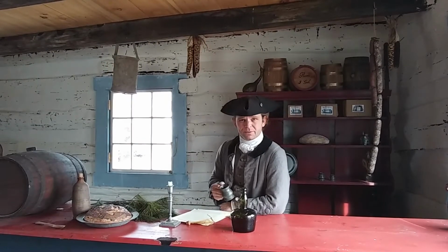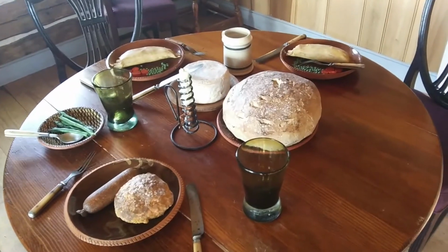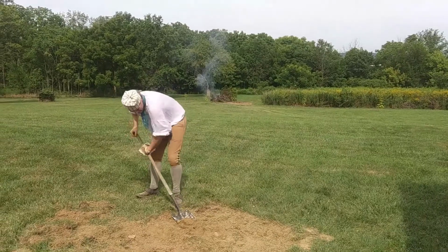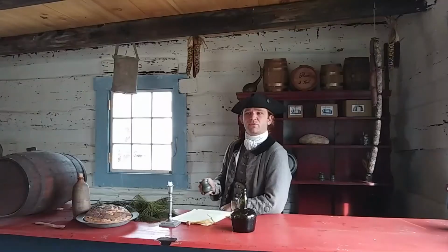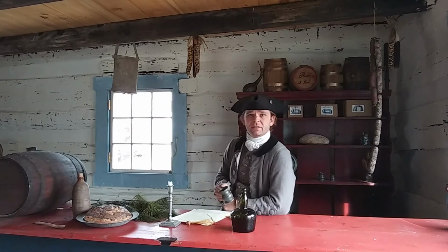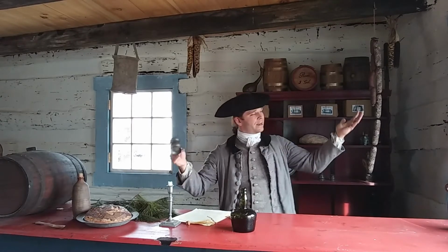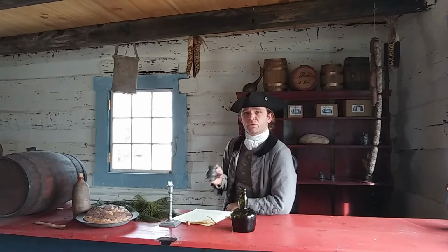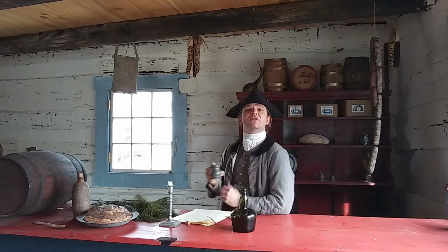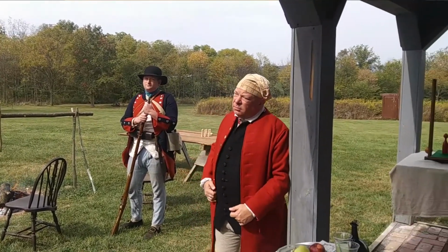To be sure, we do programs on a variety of subjects, from home cooking, gardening, to simple life skills, fashion, clothing, women's roles, slavery on a frontier, or a day in the life of a soldier, even the politics of the revolution. Our colonial ordinary, or tavern, is one of those great resources. It would have been used for games, it would have been used for food and drink and good company. Wow, that sounds really interesting.